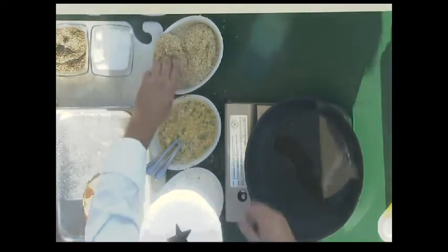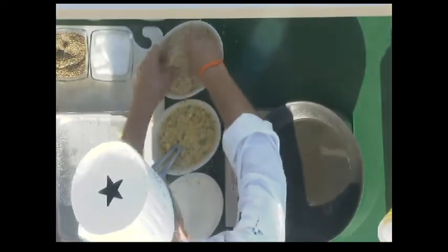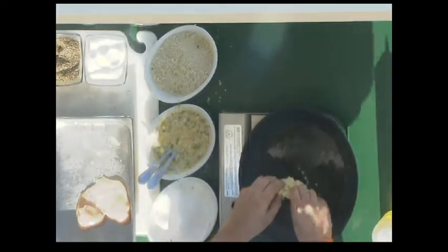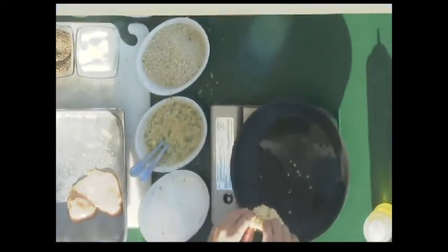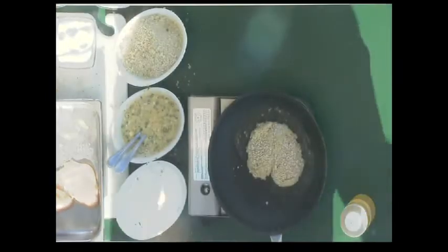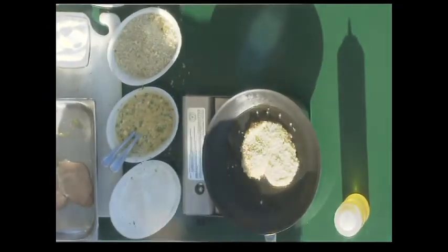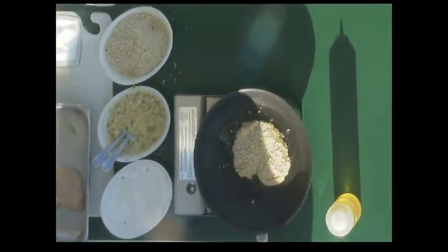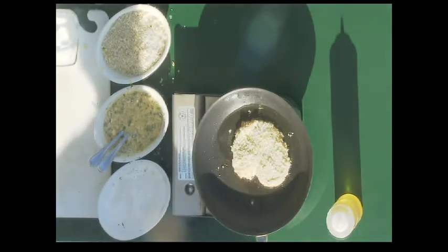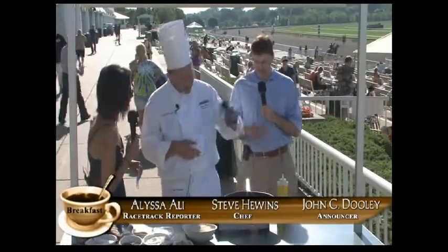Dooley, you're paying attention? I'm totally paying attention. My only culinary skills come from watching Hell's Kitchen and Gordon Ramsay. But this is a lot. And in a pan, we have a little bit of vegetable oil. You can start to hear that sizzle a little bit, and we're going to brown it on both sides. Get a nice crispy coating, and then we're going to build our sandwich. And you're going to help me, John. Get up here.